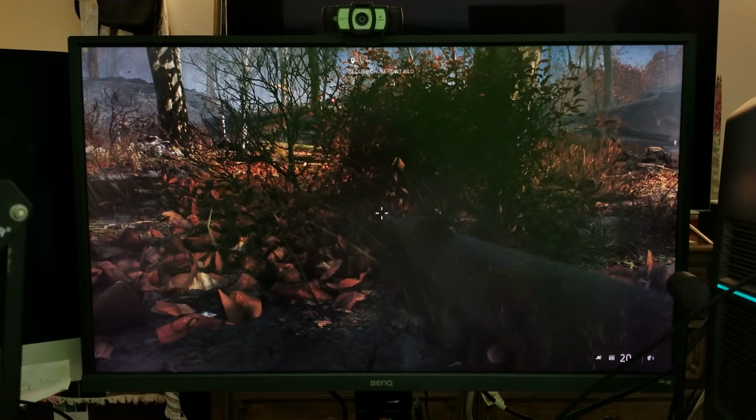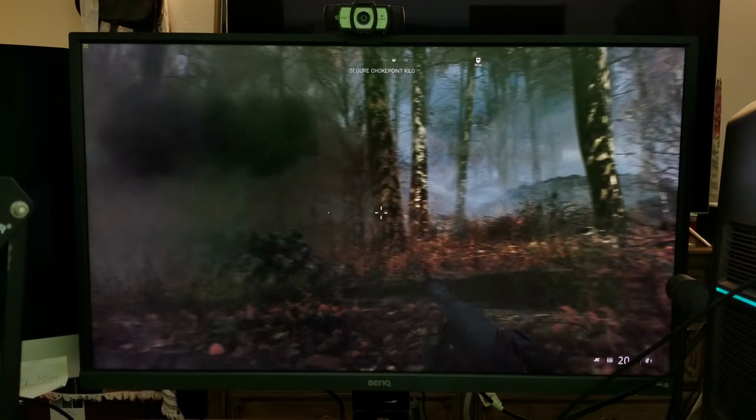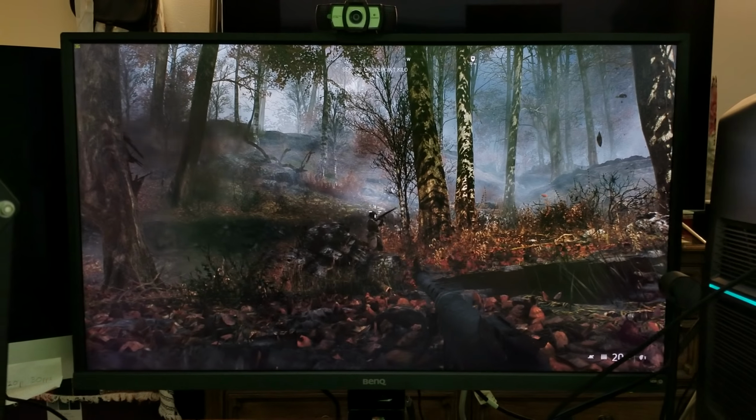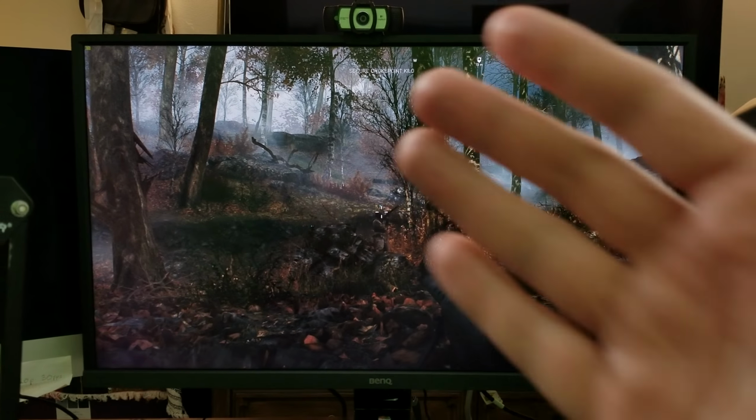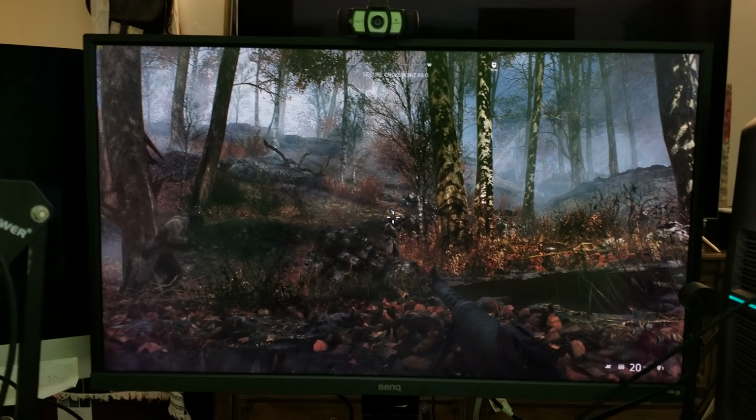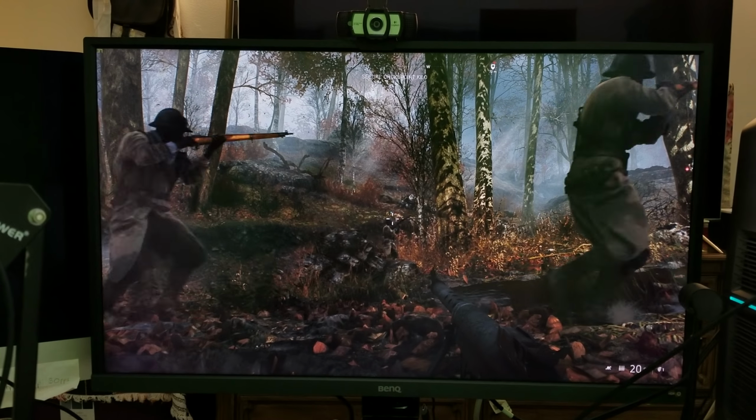And I know some of you have been asking me, is it possible to connect your Xbox One X and PlayStation 4 Pro to it? Could you please try it out and see how it looks? I've been meaning to do that. I've been trying to do that.